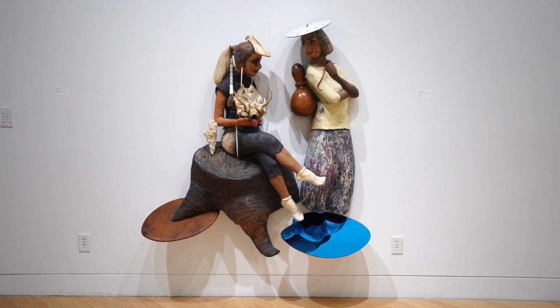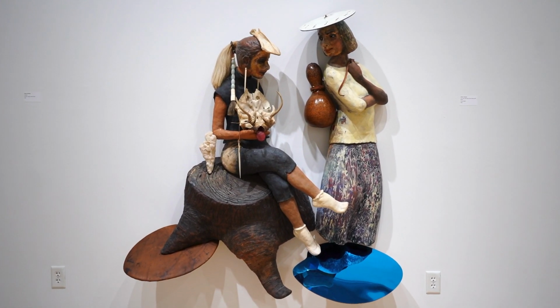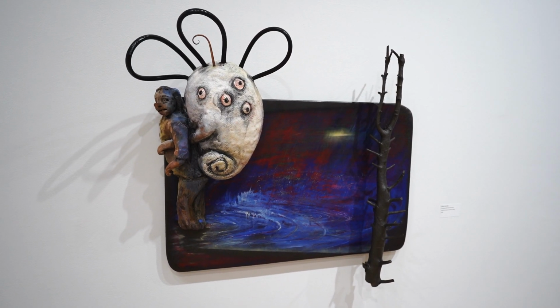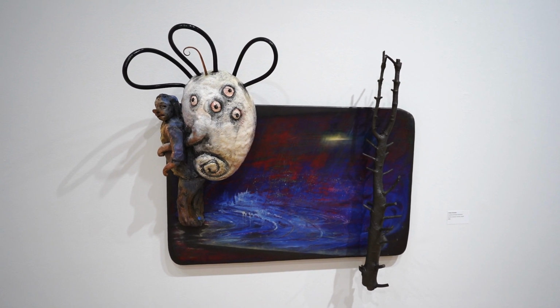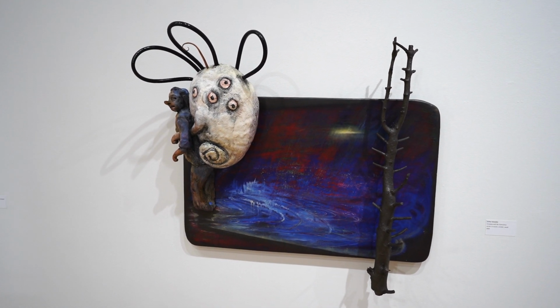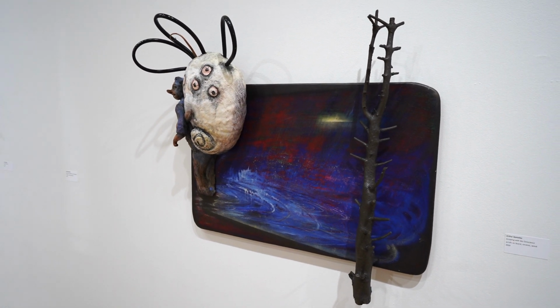This exhibit is to create more questions than answers. Arthur doesn't want to tell people how to think. He wants to provide his own personal symbols and let the viewer create the narrative from there. For instance, you'll see a lot of drawings and sculptures of an inner ear. That is used to symbolize balance or the consciousness.